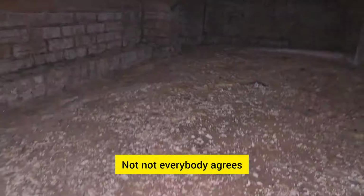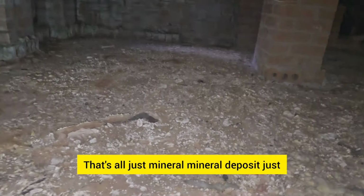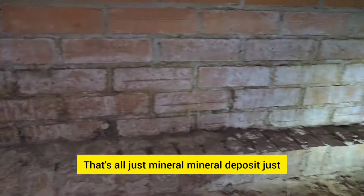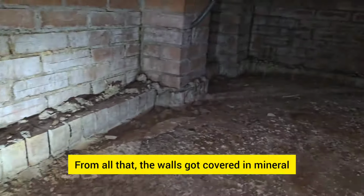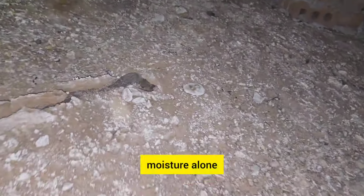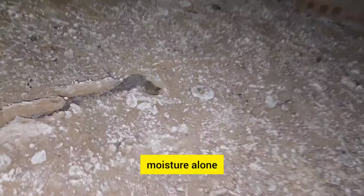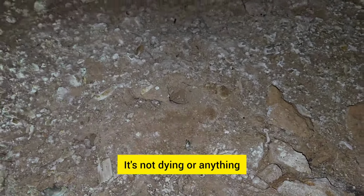Not everybody agrees. Look at that, that's all that white stuff you see on the dirt. That's all just mineral deposit. All the walls got covered in mineral deposit, water intrusion, just moisture alone. Here's a root coming in, chasing probably the water, causing probably foundation problems. That's a healthy root. It's not dying or anything. This is a lot.